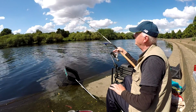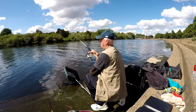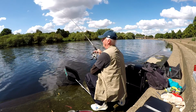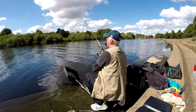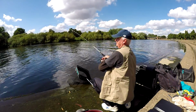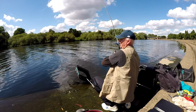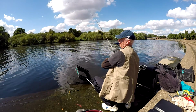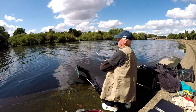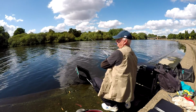Straight away, next cast into another one, good one as well. If anything, this fish is even bigger than the other two. He's fighting really funny, like it's foul hooked. Could be an eel, you know. It's fighting really strangely. Not had an eel for years. Used to get them on the river. I've had a few on the Trent.